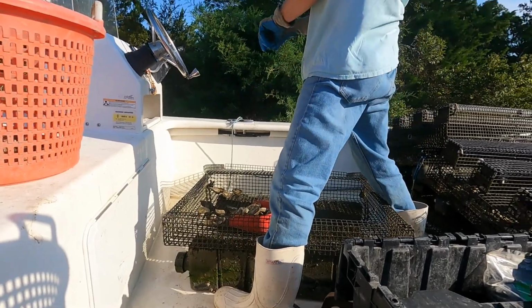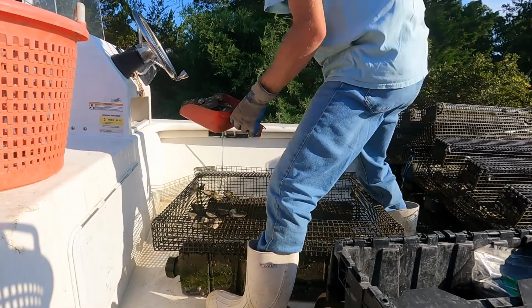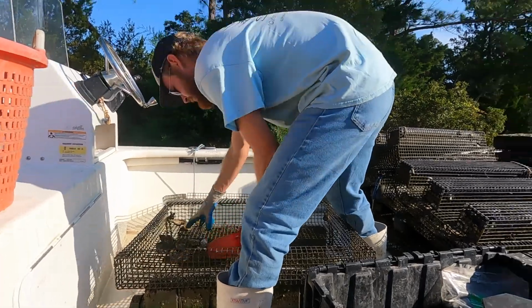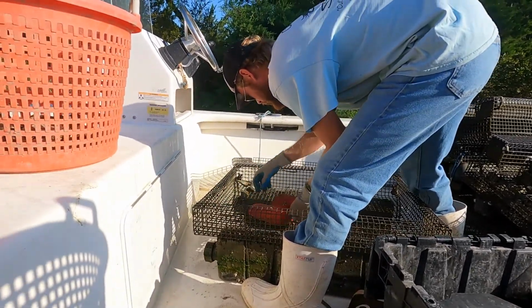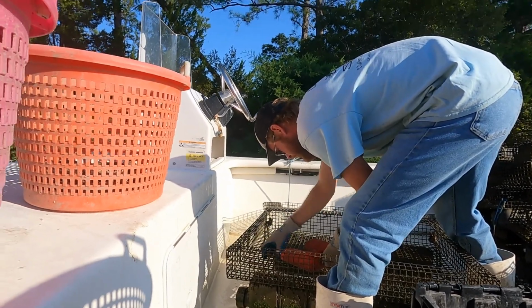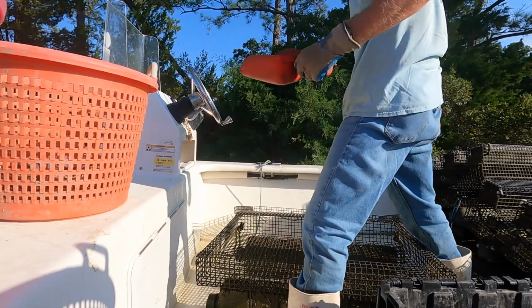As he gets all these filled up, we'll start washing, and then we'll start doing the ones that we need to pre-harvest. So I'll let you sit here and watch him scoop for a little bit.